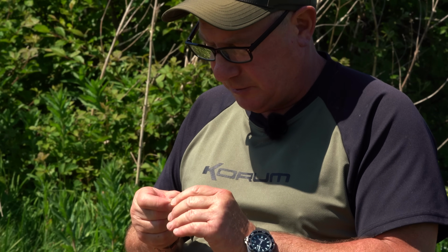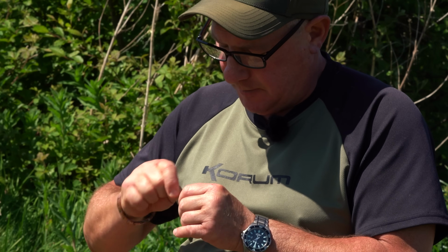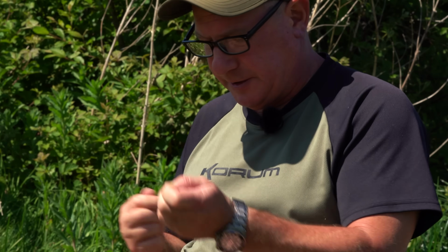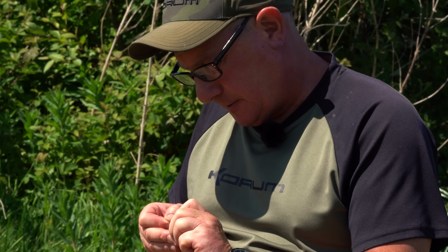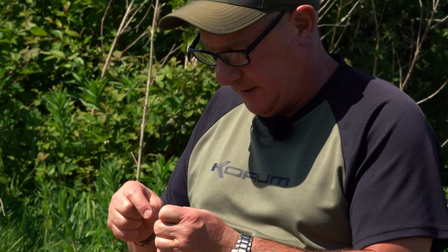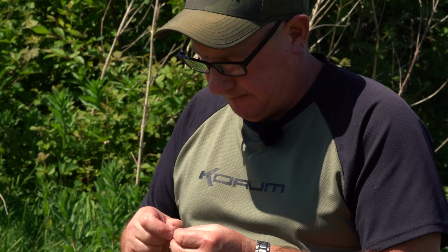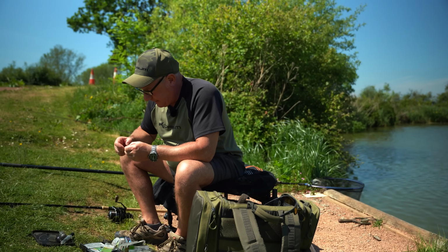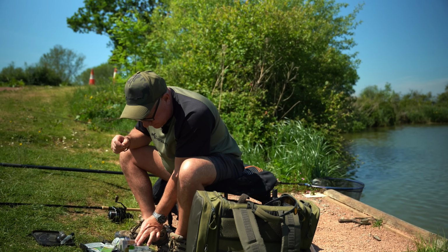Although these fish do see a lot of rigs, they do see a lot of angling pressure, I think the key to success when you're on waters like this, and certainly it has been today with our fishing, is to create competitive feeding by your feed rate. It's not about just putting some bait out at the start of the day and then hoping that they'll just keep eating it until they get to your hook bait. It doesn't work like that.